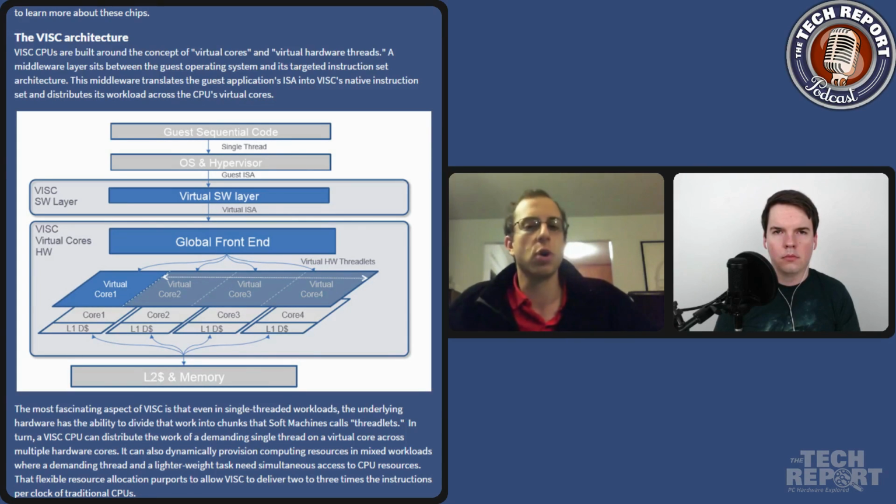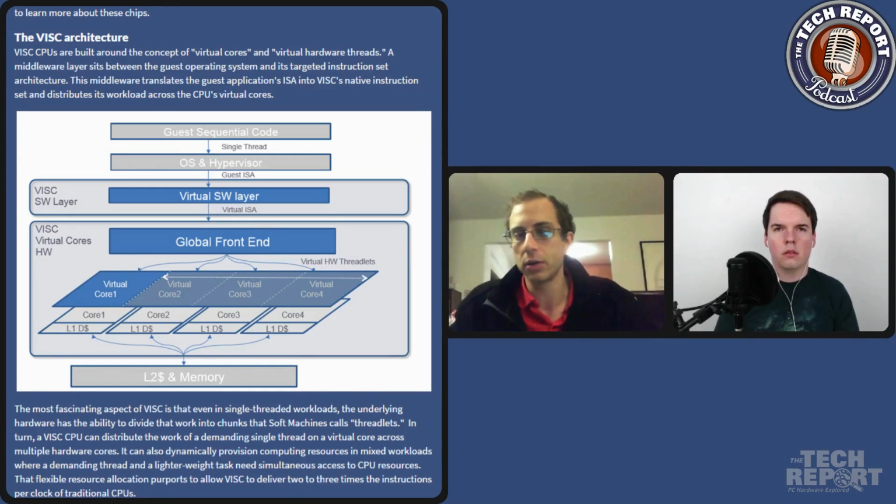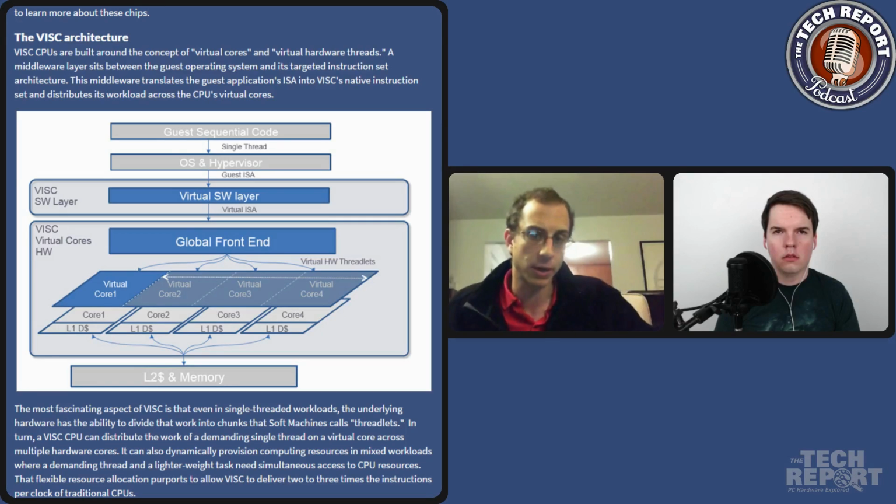But that was using 4 cores, or maybe even more, right? But the key thing is that we had a way. So we were using transactional memory, like what's in Haswell. And then we had a translation layer, just like Soft Machines. But unlike Soft Machines, we would do x86 to x86 and just add in the transactional memory.